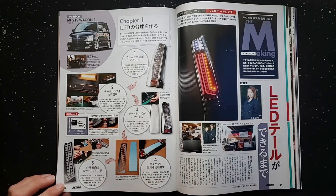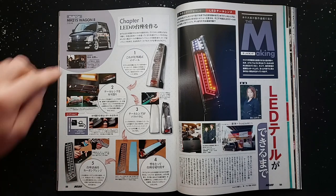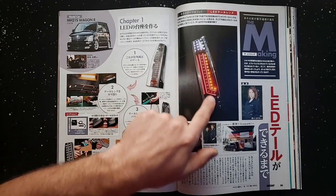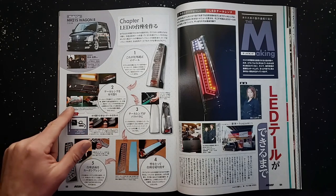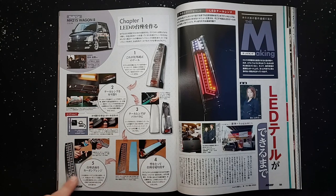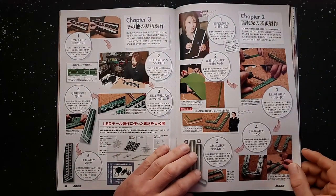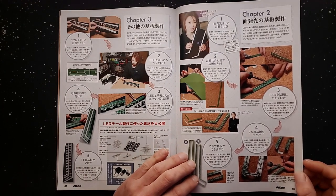LEDs. Oh, wow. What are we doing here? Is this how to do LEDs? I think it might be. Or are we just modifying a light that already exists? So we're telling you how to pull the lens off. And then we are cutting out a sticker sheet by the looks of it. To do this. Interesting to see how this goes. Oh no, we're actually fitting LEDs. This is wild.